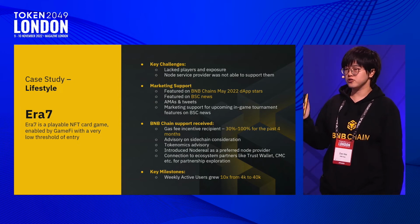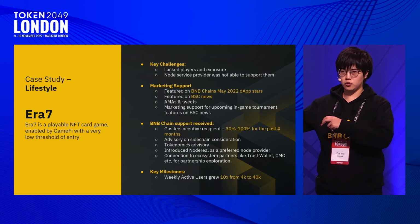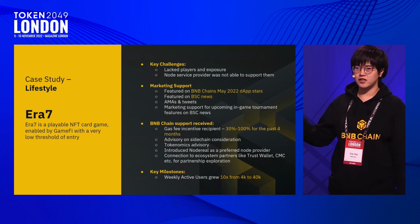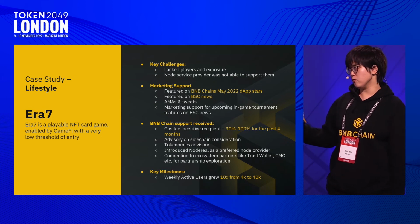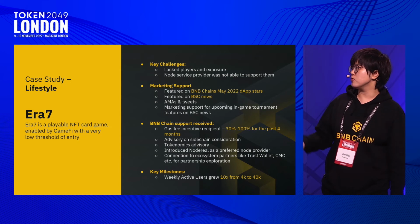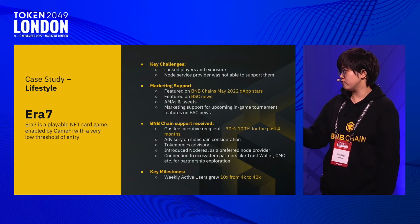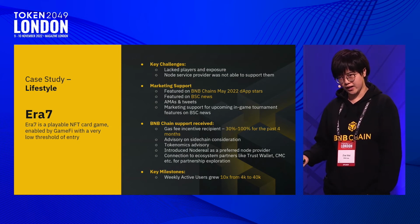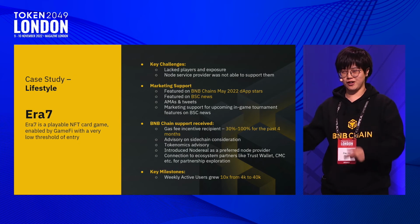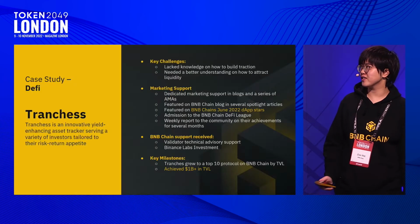We also give them the gas fee incentive. So basically, the more transactions you do, if you unlock each milestone, we give you the gas fee incentive. So you are getting more for bringing more users. And we connect them with the ecosystem partners. And the weekly users grew 10x from 4K to 40K. After you accumulate some users, it's easy for you to scale up. Yeah, this is the game they're doing.